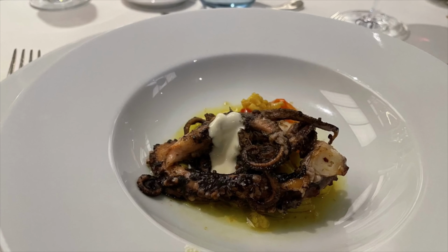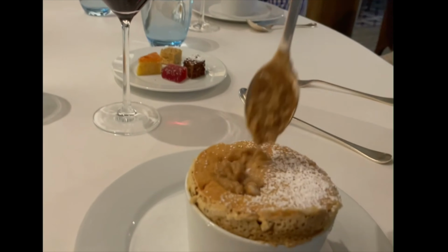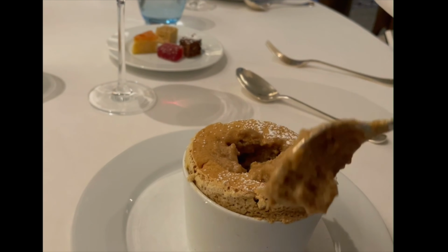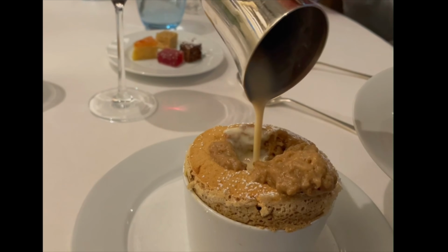Dinner's always a treat in the restaurant or the main dining room. But one of the things we hadn't talked about yet is the nightly souffle. Tonight, Lupe is pouring us some Bailey's cream inside this wonderful souffle.